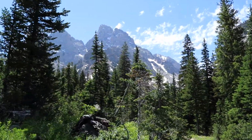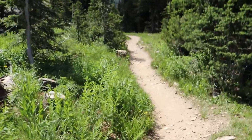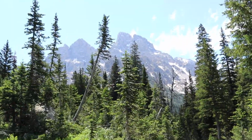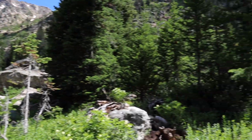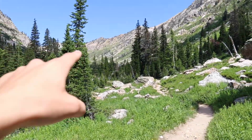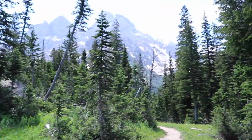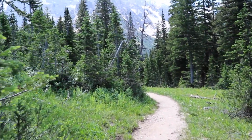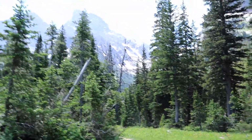So guys, this is the view of the Grand Teton coming out of the North Fork of the Cascade Canyon. Absolutely incredible. Best view of the entire trip by far. And this is the North Fork of Cascade Canyon. I was standing way back up there on that rock when I showed you that last shot. And yeah, these are the best views we've seen on the whole trip. Absolutely incredible. Really love this place, and definitely want to backpack up in here at some point in time.